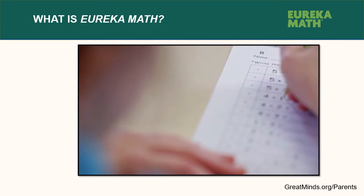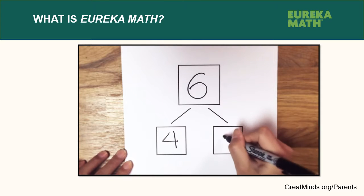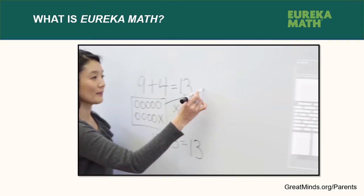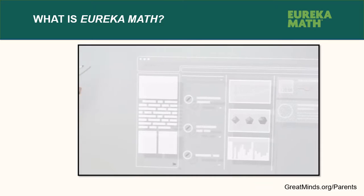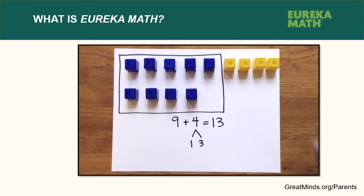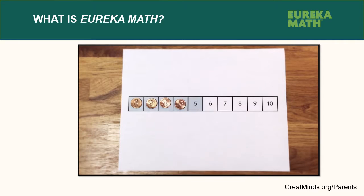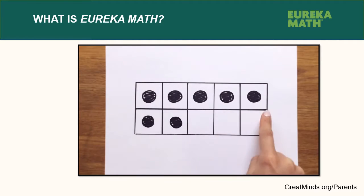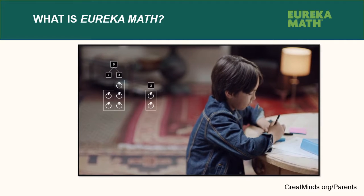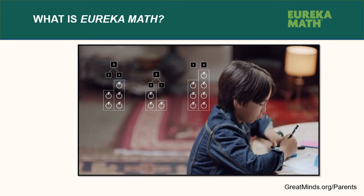Eureka teaches students to not only learn the process for solving a problem, but to understand why that process works. One way this is accomplished is by following a logical progression from concrete to pictorial to abstract. Eureka introduces mathematical concepts to students using real-world objects or situations. From there, a lesson transitions into using pictures and models, such as 10 frames and number bonds. When students are able to visualize math problems, abstract concepts are much easier to grasp.